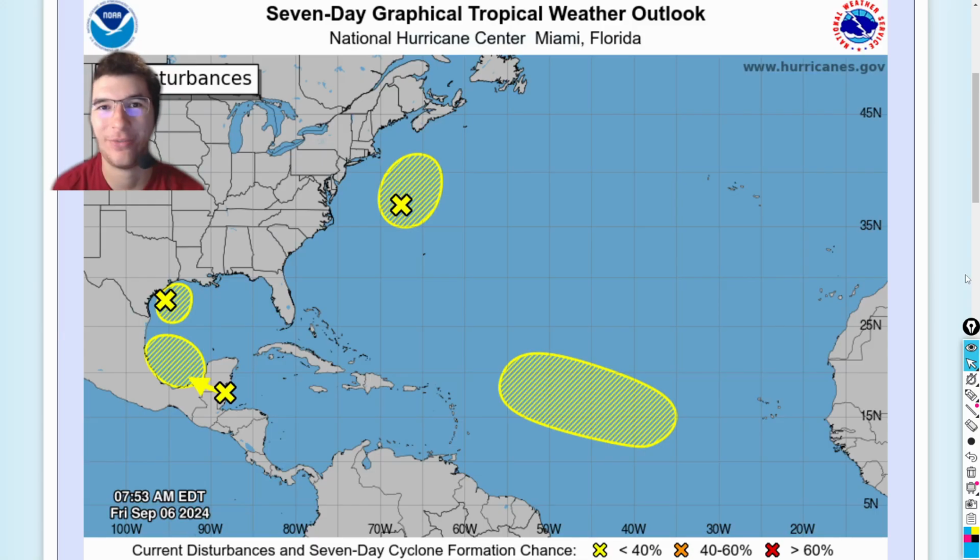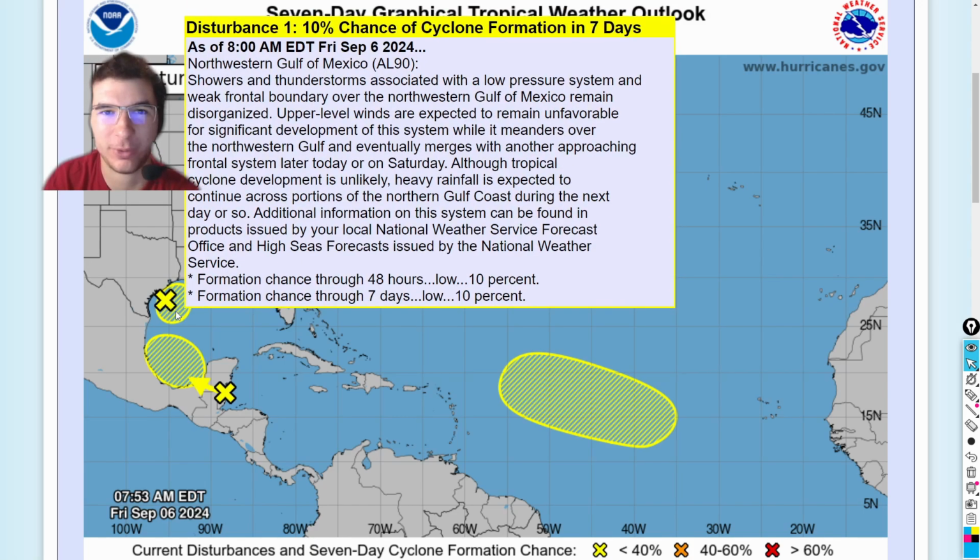Alright, just had to fix every single screen because I forgot to format it. That was horrible, but we're going to take a look at the National Hurricane Center's 7-day tropical weather outlook now. And you can see they don't have as many disturbances as I do because I made the thumbnail last night. But there are still some areas to watch. We have 4 of them.